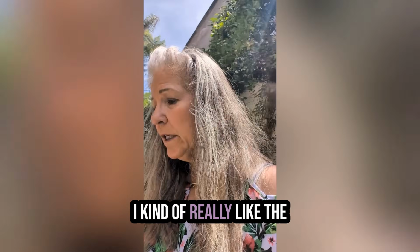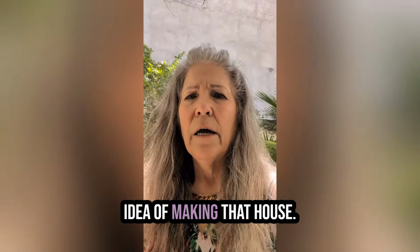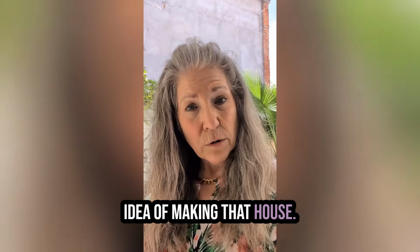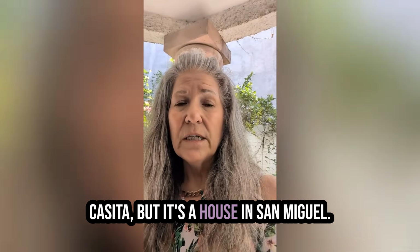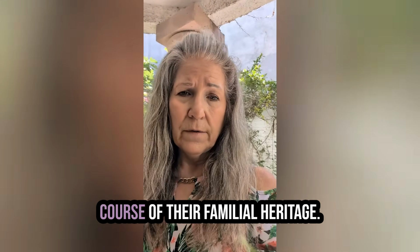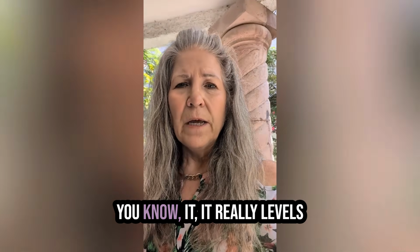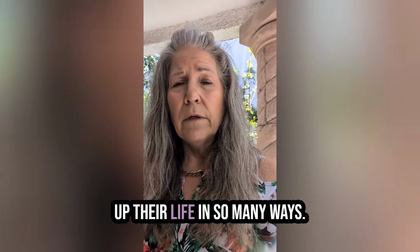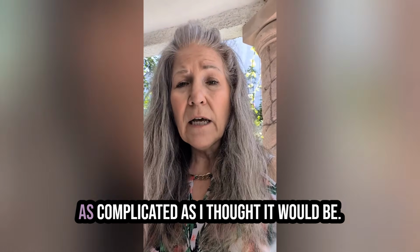I kind of really like the idea of making that house, and even though it's just a little casita, it's a house in San Miguel, and in a way, changes the course of their familial heritage, you know? It really levels up their life in so many ways. But the whole process actually wasn't as complicated as I thought it would be.